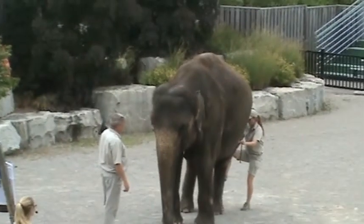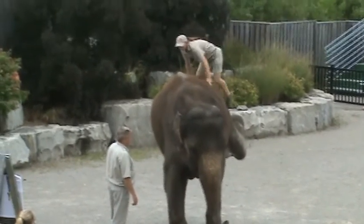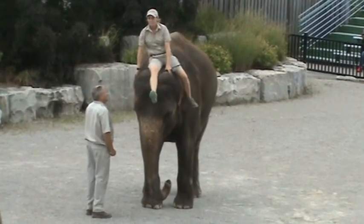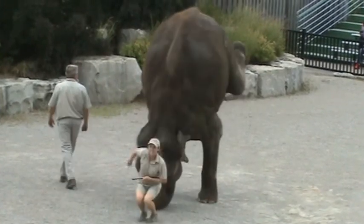Her tail, tear her foot on Lily's back leg, and Lily will lift her up, hopefully. Yeah. That was way better. Now there is an express way to dismounting an elephant. Taryn will use Lily's head like a giant slide.